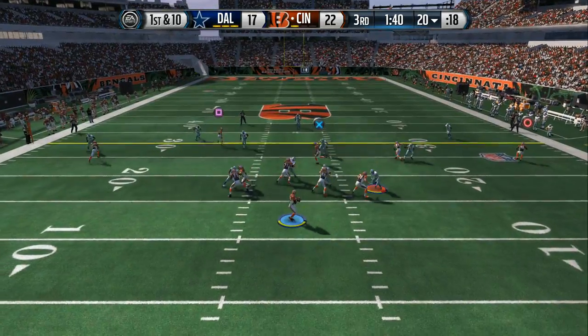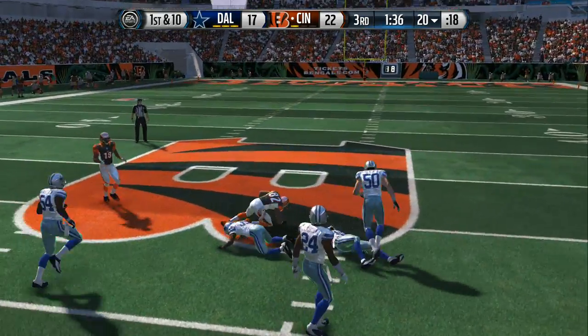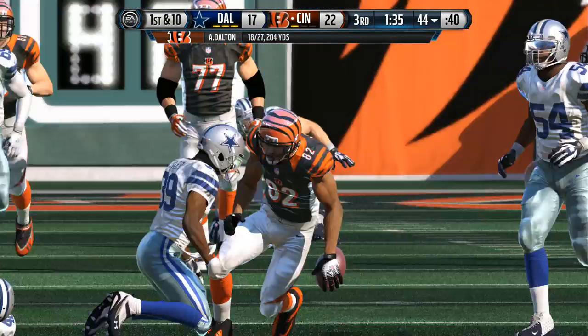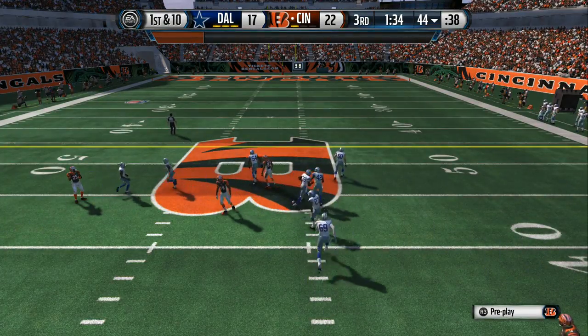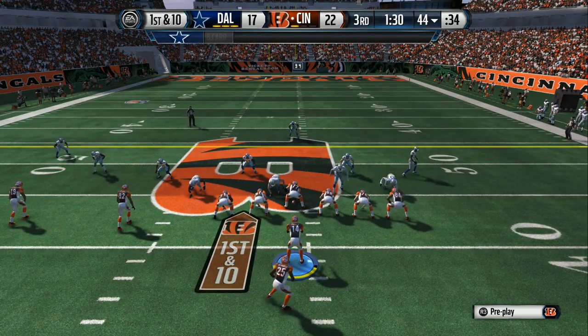First down at the 20. Throws the pass. Jones there to catch a ball that had a lot of heat on it. That's a nice play that time by the offense, getting the first down. They're up here in the second half, and they're moving the football. That is a great feeling.